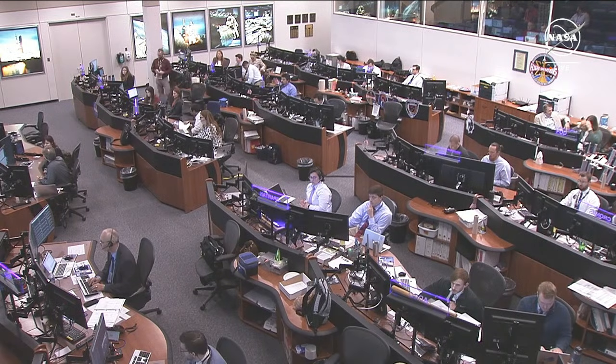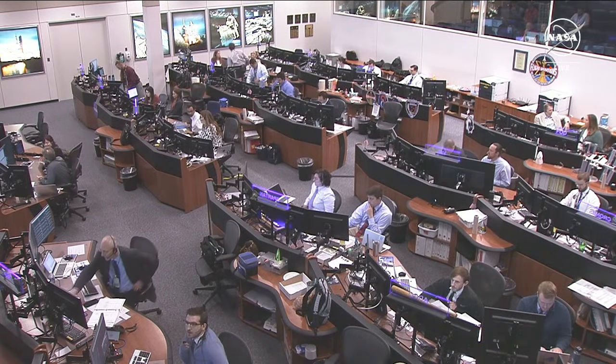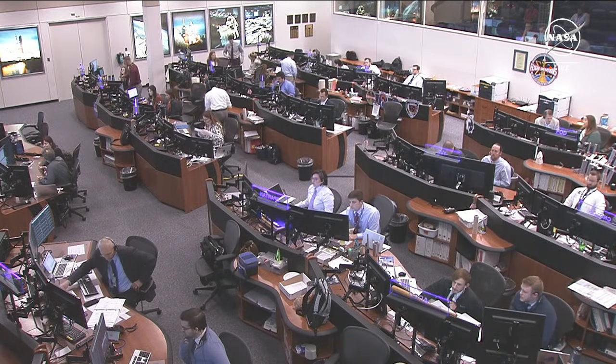Here you are getting a view inside Mission Control Houston this morning, the team being led by NASA Flight Director Paul Kanya. Dragon SpaceX on the Big Loop. Ground is go for continued approach, and we will be commanding resume to approach waypoint 2.